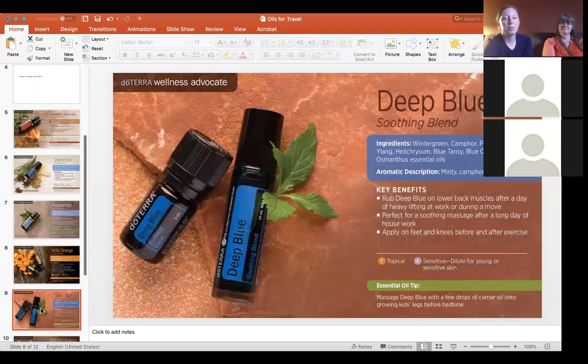All right, we mentioned Deep Blue. We mentioned the Deep Blue rub. Again, because of all the oils in there, they're going to help calm the nervous system, calm the muscles, help with the tension. And with sitting so much, you get really sore, get stiff. So this is a good go-to. And like my mom said, Aroma Touch is really good to add with it. And I like to add Copaiba with it too.